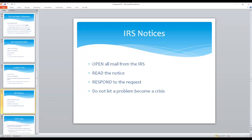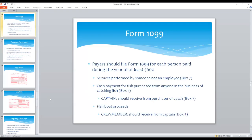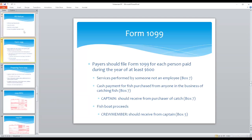They're trying to fill the ranks up, but the training seems to be a little off or a little slow. So it's very tough trying to get stuff done with the IRS sometimes. Let me see. Did I skip something?